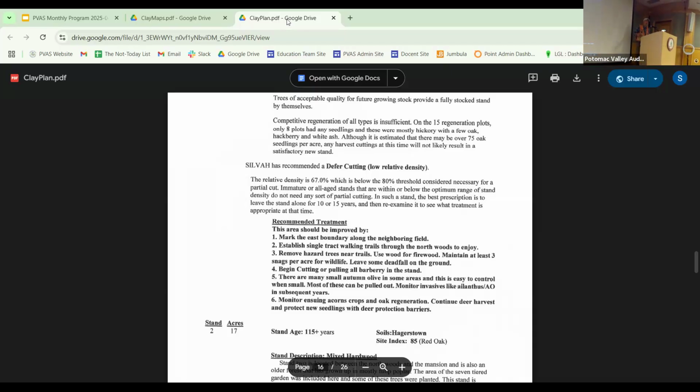Regeneration is insufficient. What's regeneration? Well, I'm doing regeneration plots on my even numbered plots. I'm doing a 6-foot radius plot from my plot stick, and I'm actually counting the tiny seedlings that are in this plot. It's all the Silva program that we use. And on the 15 regeneration plots, only 8 plots had any seedlings. And these were mostly hickory. So it makes sense, hickory's there. A few oak, hackberry, and white ash.